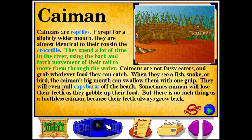Caimans are not fussy eaters, and grab whatever food they can catch. When they see a fish, snake, or bird, the caiman's big mouth can swallow them with one gulp. They will even pull capybaras off the beach. Sometimes caiman will lose their teeth as they gobble up their food. But there is no such thing as a toothless caiman, because their teeth always grow back.